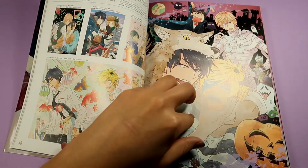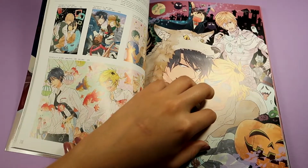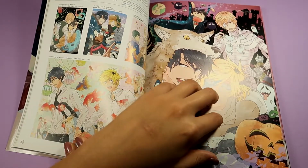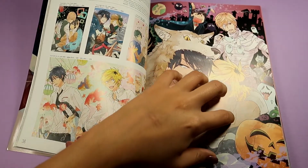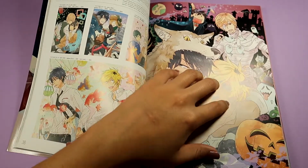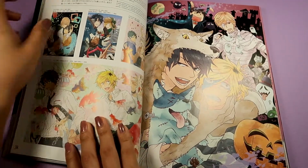But I kind of fell off reading Yaoi and Boys Love for a couple months. So it's very hard for me to go back because that means I have to figure out what chapter I left off in. And most sites don't tell you what happened in every chapter, so I'm like, oh, this is so much work. But I think this series has an anime as well. It is Boys Love.